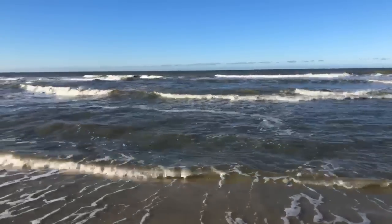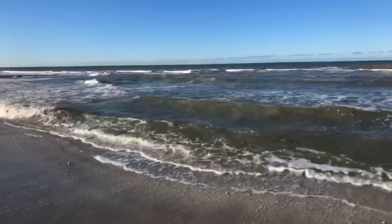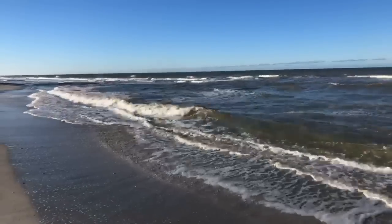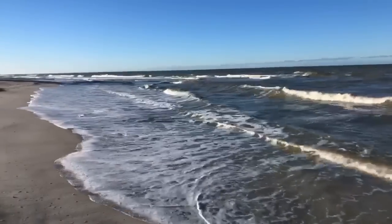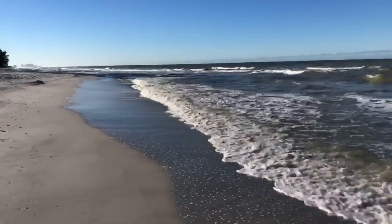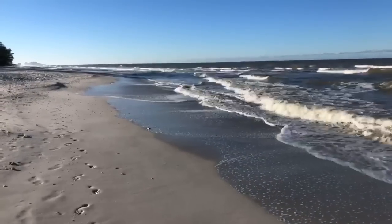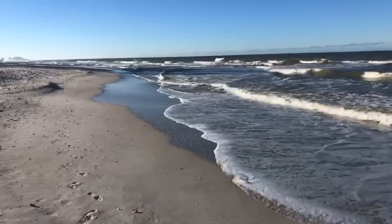It's going to be all around 71 today. Got an onshore breeze today. It's coming out of the northwest. That's why we're having these waves.